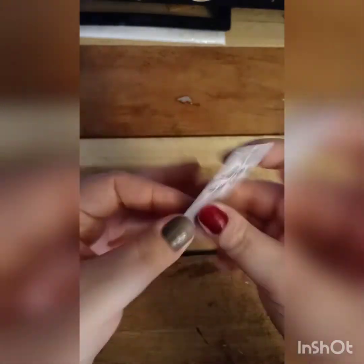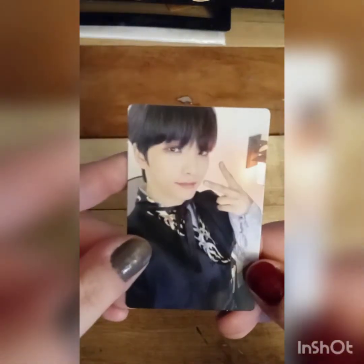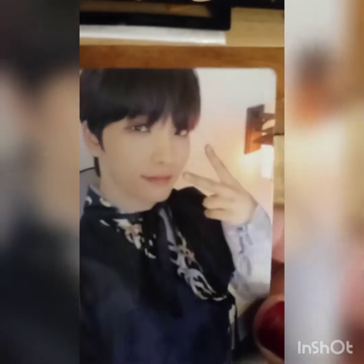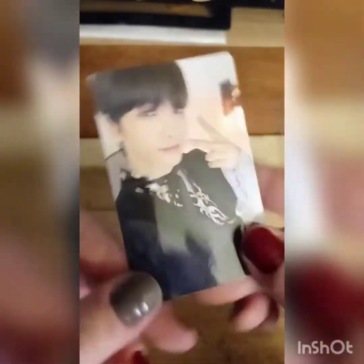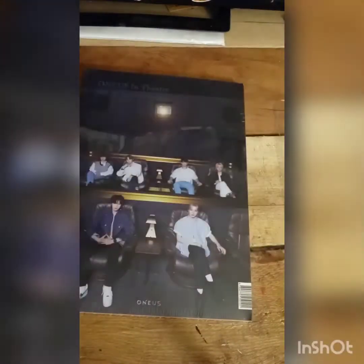Then we have this one. It's Soho! So that's Soho's signature. Okay. Like I said, the only one that I can ever really make out is Coney's. So up next, we have the ONEUS in theater.